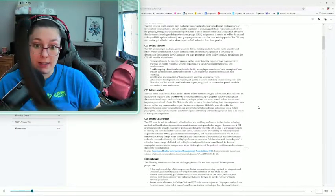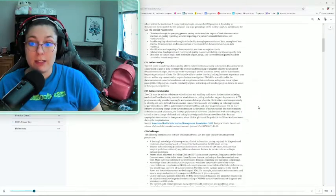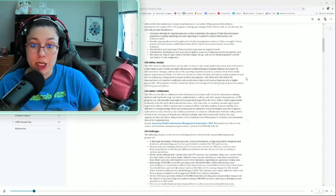CDS duties. Analyst. The CDS needs to understand data and be able to collate it into meaningful information. Data collected on a daily basis as part of their job task will promote understanding of program efficacy, the impact of documentation changes, and trends on the reporting of patient outcomes, as well as how these trends impact organizational efforts.